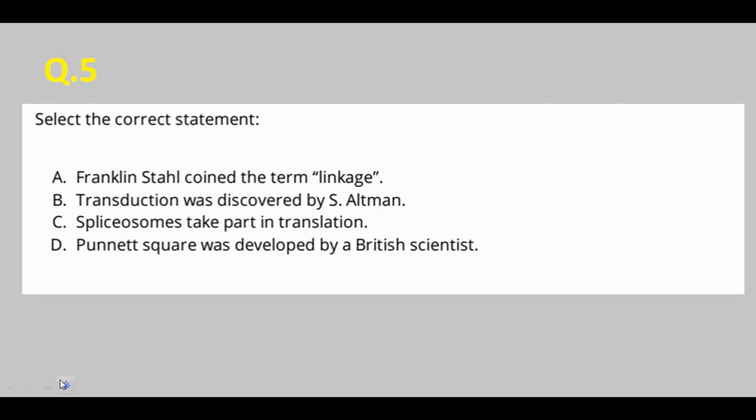Next question. Select the correct statement. Franklin Stahl coined the term linkage. Transduction was discovered by S. Altman. Spliceosomes take part in translation. Punnett square was discovered by a British scientist.